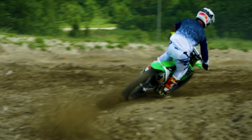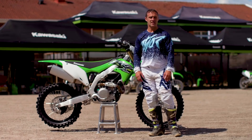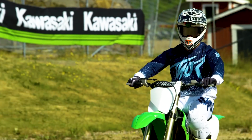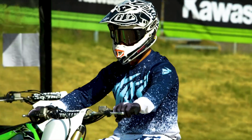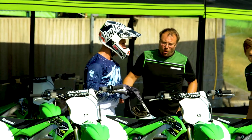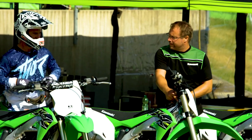First impressions of the bike are really good. Just from the moment you sat on the bike, it feels really well balanced, it feels slimmer. It's nice to be riding the bike and feeling the benefits that you've listened to the guys talk about, the modifications of the bike and what Kawasaki's focus and direction is. It's nice to feel that on track. Big thumbs up to Kawasaki for 2019.